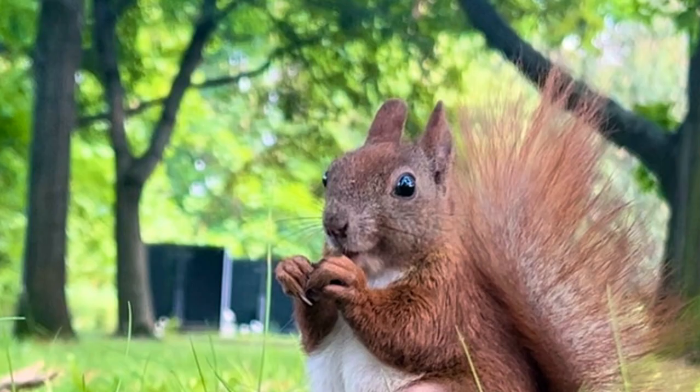So, to our listener, we leave you with this thought. The next time you see a squirrel, maybe even just a common gray squirrel in your backyard, take a moment to appreciate its agility, its resourcefulness, its connection to the natural world, and let that inspire you to be a better steward of our planet. Because the fate of the woolly flying squirrel and countless other species depends on it.